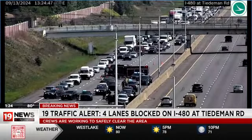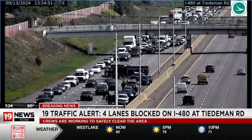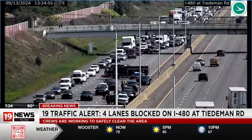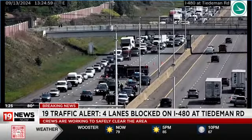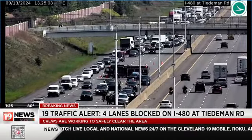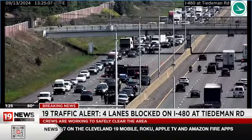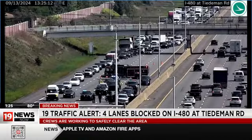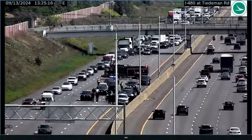What we're seeing here, which is pretty unbelievable, is some officers starting to peel out. If you look closer to the bottom of the screen, again, this is on 480 westbound at Tiedeman Road. According to what we had gotten, all lanes are blocked. As you can see, they have one lane currently open. There's 1, 2, 3, 4 that are blocked in their entirety, but everything's just bottlenecking right now. This is a live look at it. I'm just going to get rid of the lower graphic really quickly to show you a bit more.